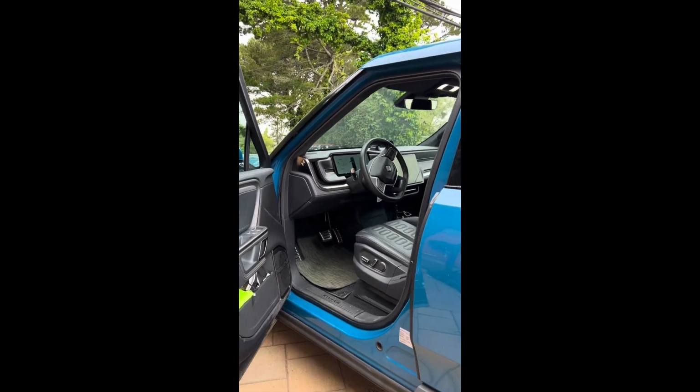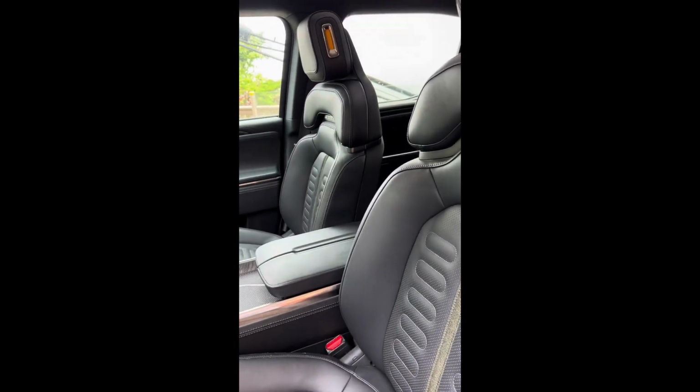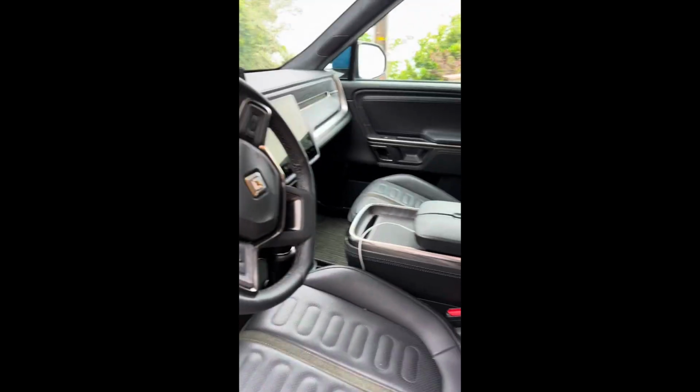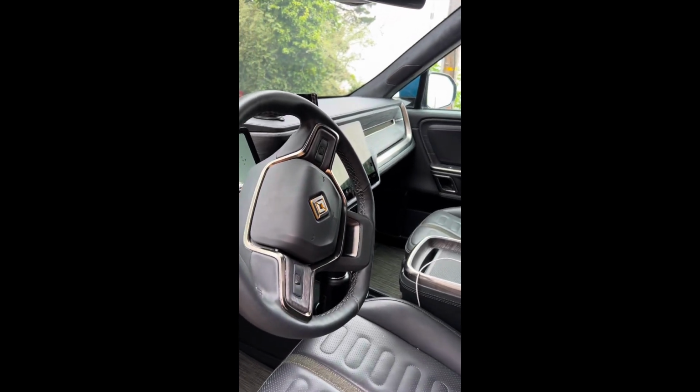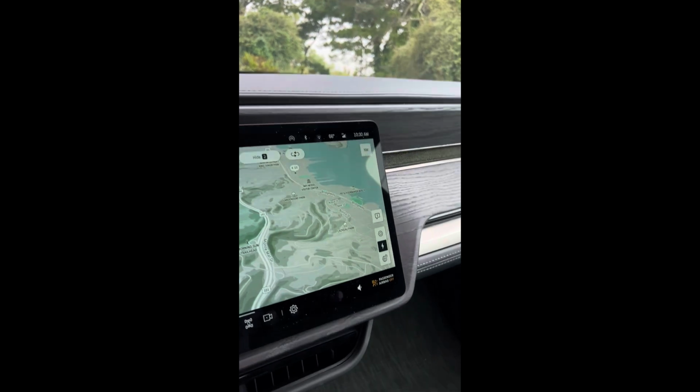From the interior, the thing I like about it is it looks very high-end, you know, in terms of luxury material. I've had some comments from other drivers that have other EVs, and they go, yeah, this looks really premium, and it should be. It is an expensive car. But overall, interior-wise, it looks really nice.